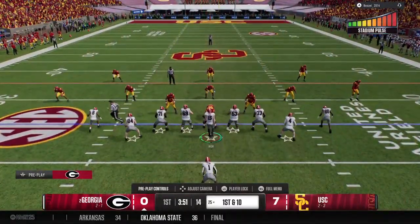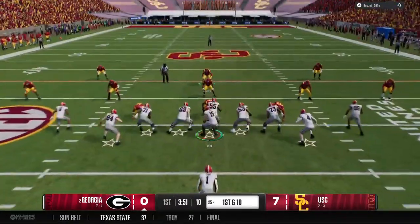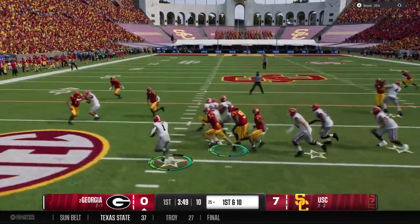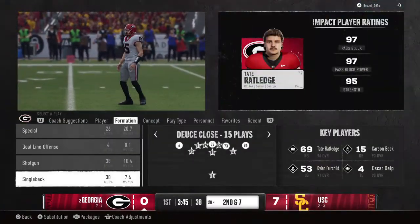This crowd is going to try to make life miserable for these guys. On the move. Tackle is made at the 28 after a pickup of 3.